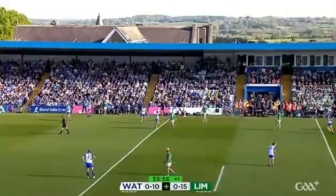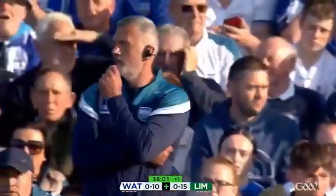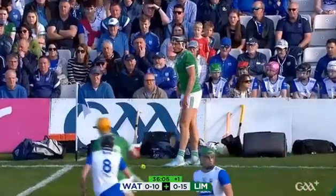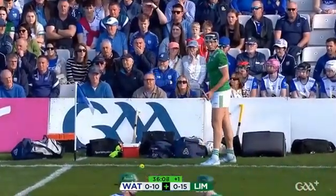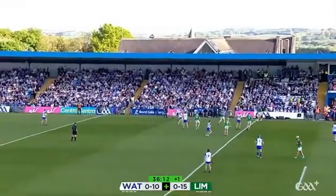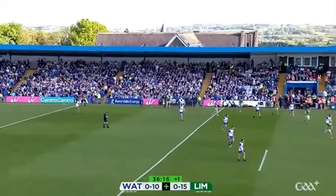Well, the 1 minute of added time has almost elapsed. Peter Queally and John Kiley, I think at this stage, will be happy to get their teams in and just reset after what has been a relentless first half. There goes the half-time whistle.